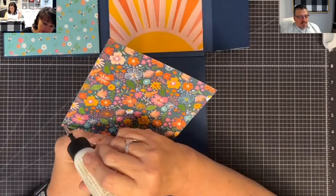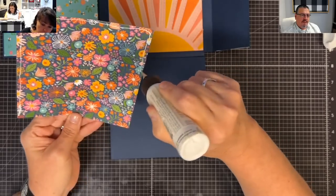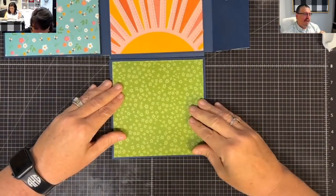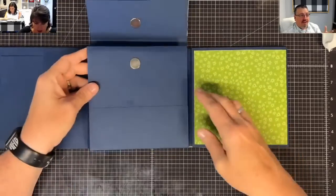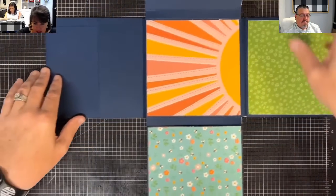What size photos will this folio take? Today, I'm putting in 3x4. You could do any size you want, but I'm doing 3x4 today because I want to show off a little more of the ephemera. These bases that you're adding, you said were 5 3/4 by 5 3/4, that right? That is correct. So, really, you could put any picture inside of that. That'll fit that. All right, let's do this.